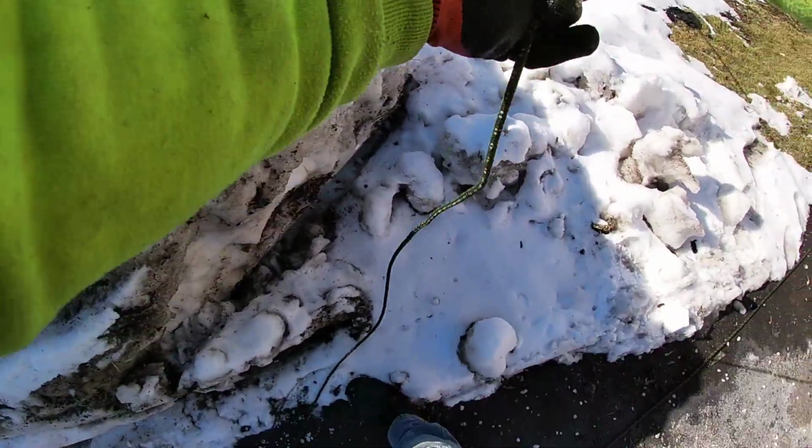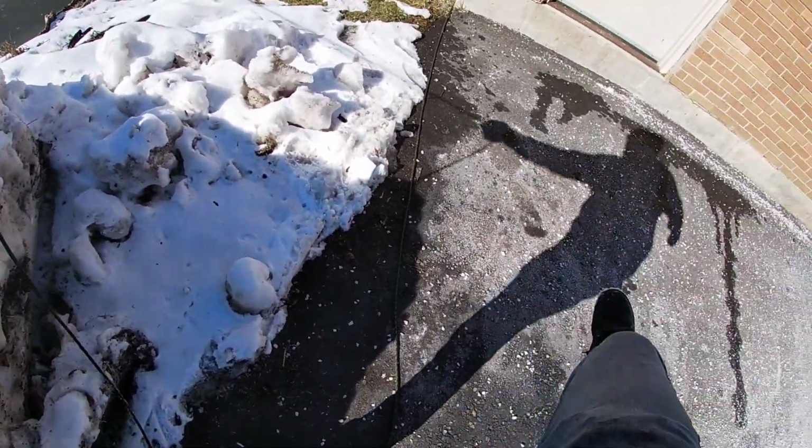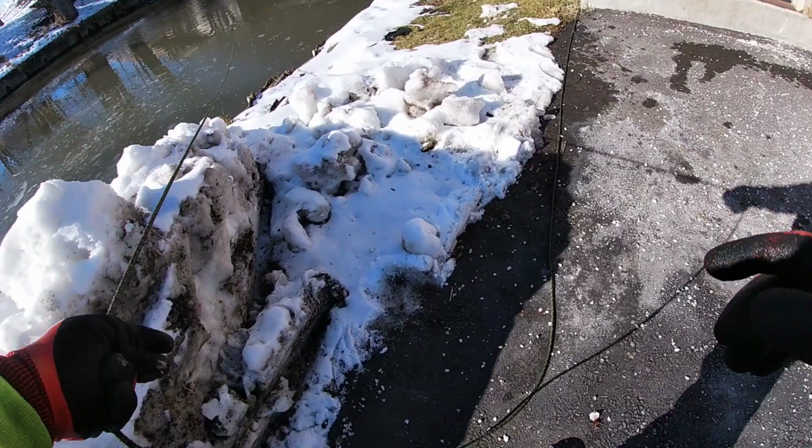Trevor, come down here. Why? All right, guys. So now the fun part. Let's see you scale this wall. Going back up. Watch out, man.